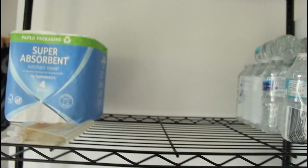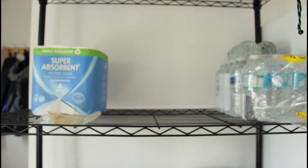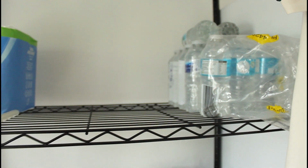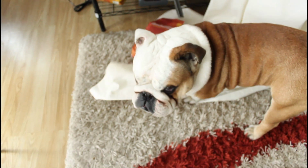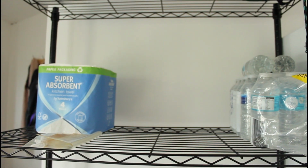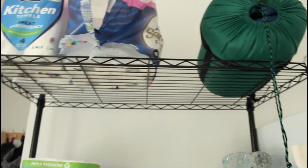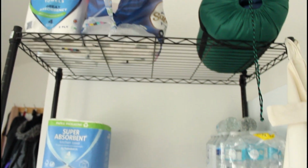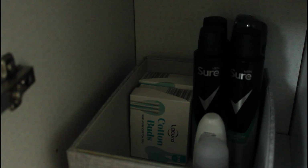And I've got this big space, which I think might be more useful for something like water, because I've been putting these little bottles in the car. If you have any ideas what I could put on this shelf, please let me know. We do have some more big toilet roll packs upstairs as well. So overall, pretty happy.